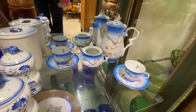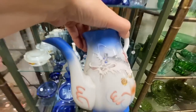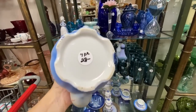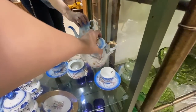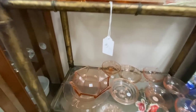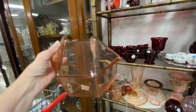Are those dragons? Is that a dragon? That's a dragon. Seven piece. Don't know enough about it. Those guys. Oh, look at this shape. Oh, wow. That's heavy. That's $5. That's deco.